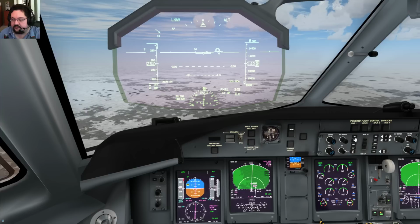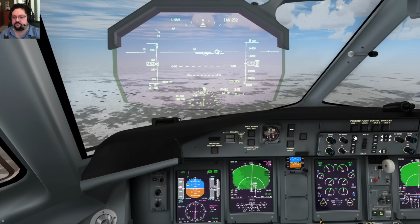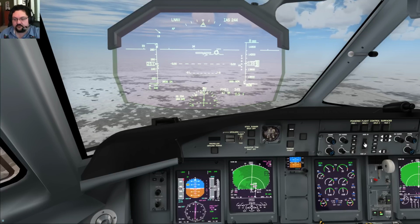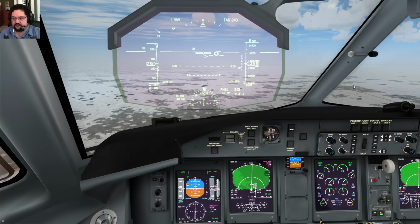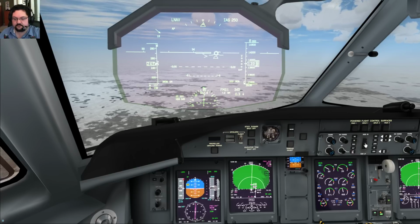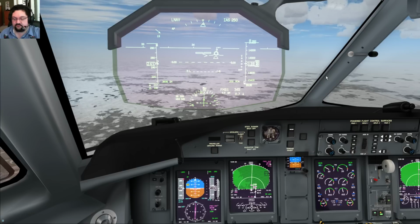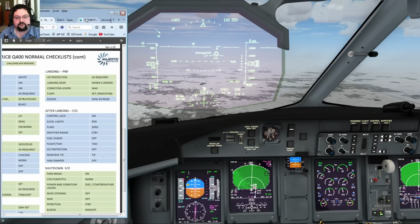8,000 set, IAS mode selected, choosing that speed. WestJet 220, turn right heading 120 for the intercept, ILS 17 right. And we need to make it 240 knots on the descent. Good approach, 17 right, and turn right 250 to 10,000. 120, WestJet 220. 17 right, which is correct. Double check that we're set up for that one.